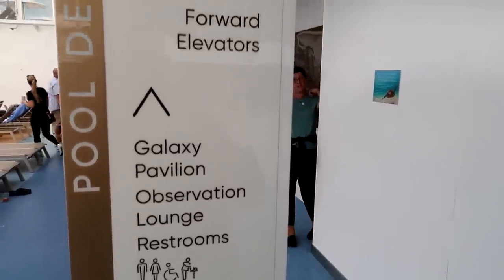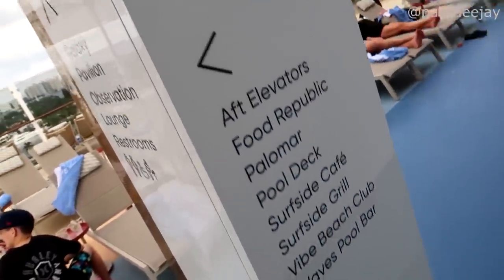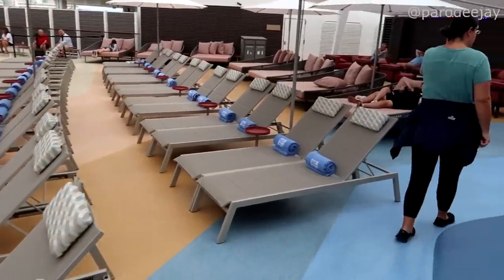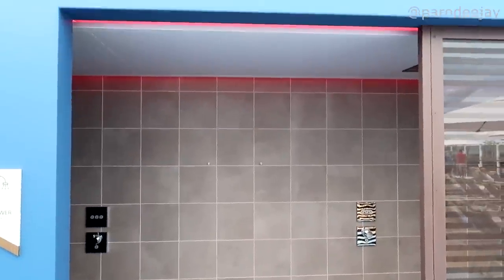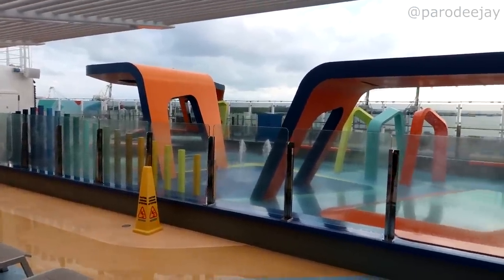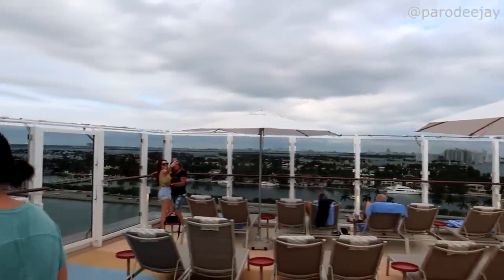Some nice little navigational signs. All right, so this looks like it's taking us toward Galaxy Pavilion and Observation Lounge. Yeah. Let's jump up while the jumping is good. So this side is a little sun deck. Little beds and things. Ooh, showers. I need to shower review those. The kids' aqua park is over on this side. It might be closed because I don't really see any kids in it. So hey, perfect time to take a look at it also. Well, that was about all the excitement up here other than the entrance to the wave water slide.